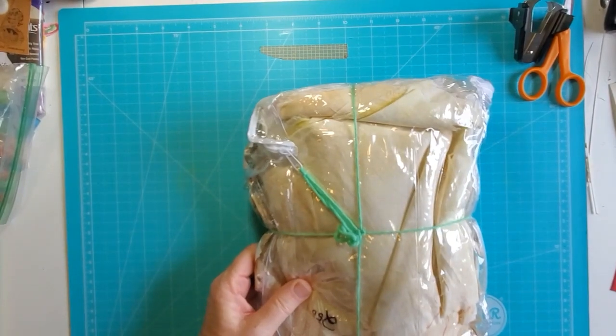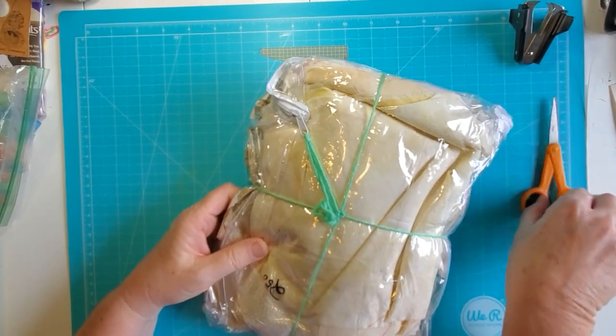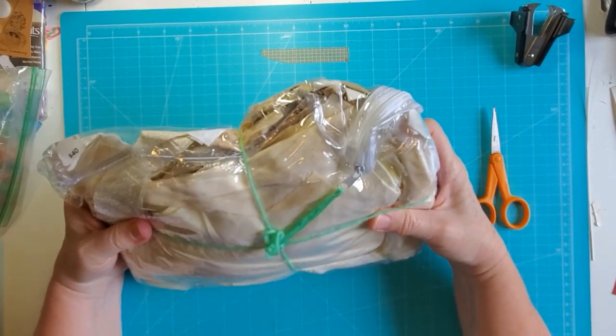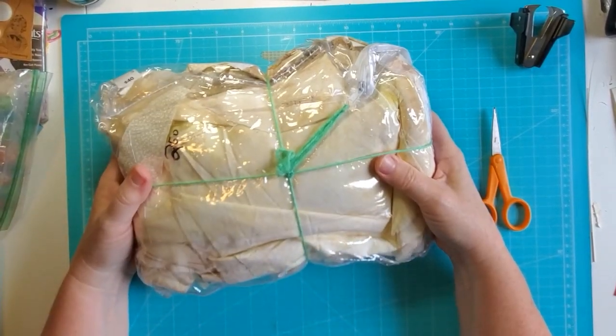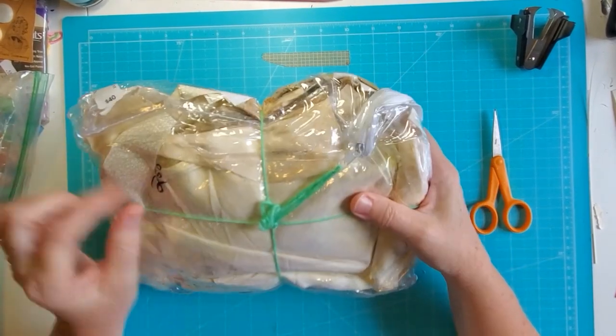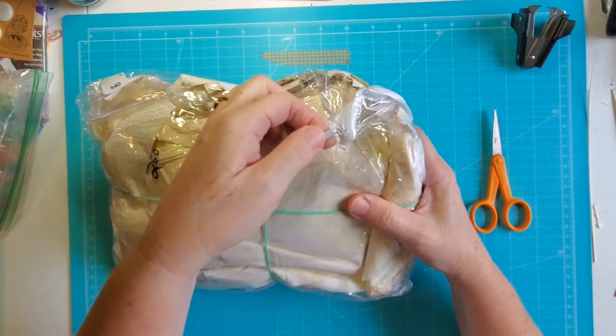And I bought this bag of scraps. Look at how she does not want people getting into these bags. She tied the bag up and then she tied it to the zipper.